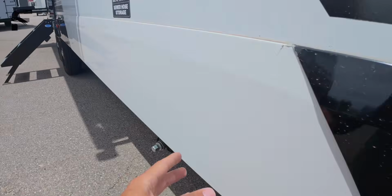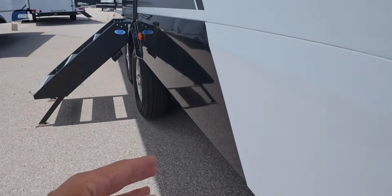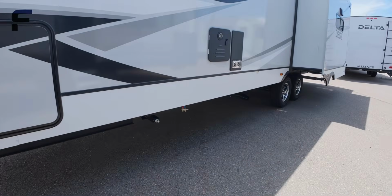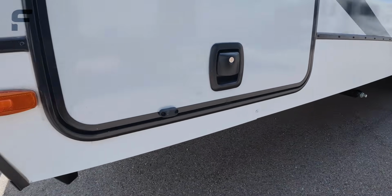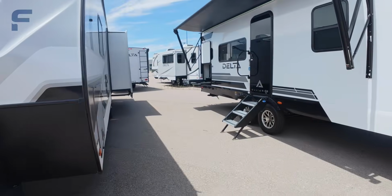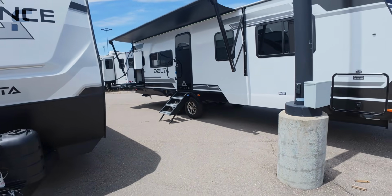This is white there, and then it looks like every place that this overlaps with color, it's a new sheet right there, versus on the 2025, it is all one piece of this diamond textured metal material going through your skirting along the side. So that is another change that we're seeing on the exterior.